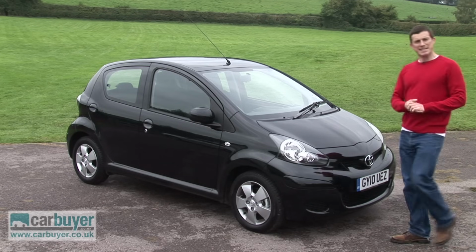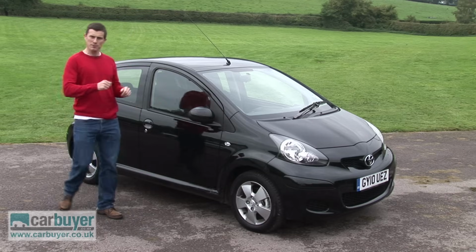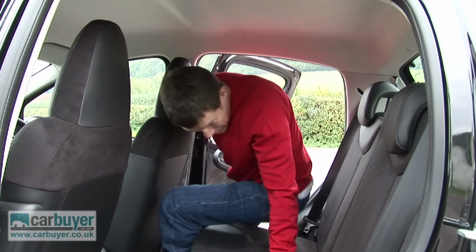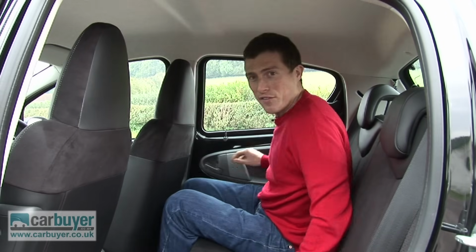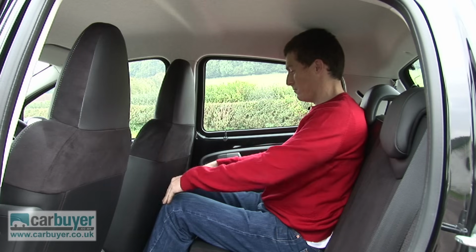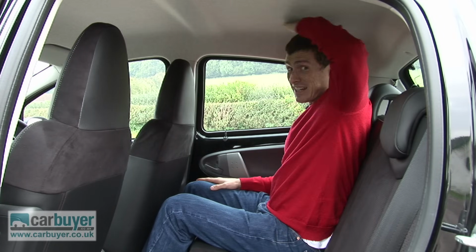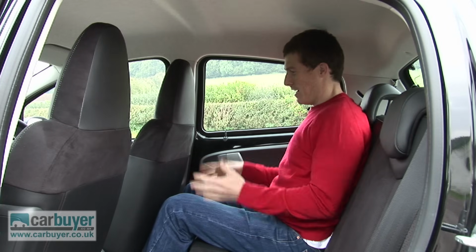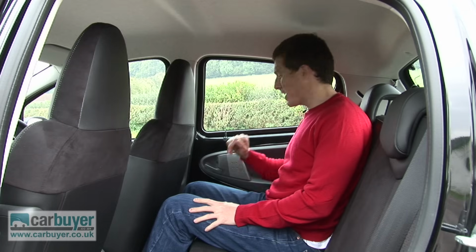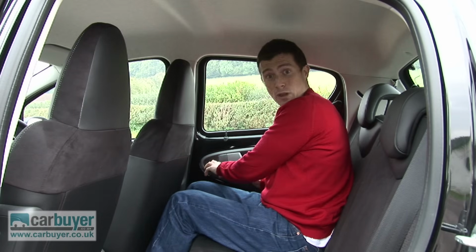Appearances can be deceptive, and the Toyota Aygo is proof, because while it looks minute on the outside, there is actually just enough room even for adults here in the back. I mean, I'm 5'10" and my knees aren't touching the seat in front, and my head isn't actually touching the roof either. Now, it's obviously not massive, but it's pretty good for a city car, and because you can get it as a 5-door, getting in and out of the back isn't all that difficult.